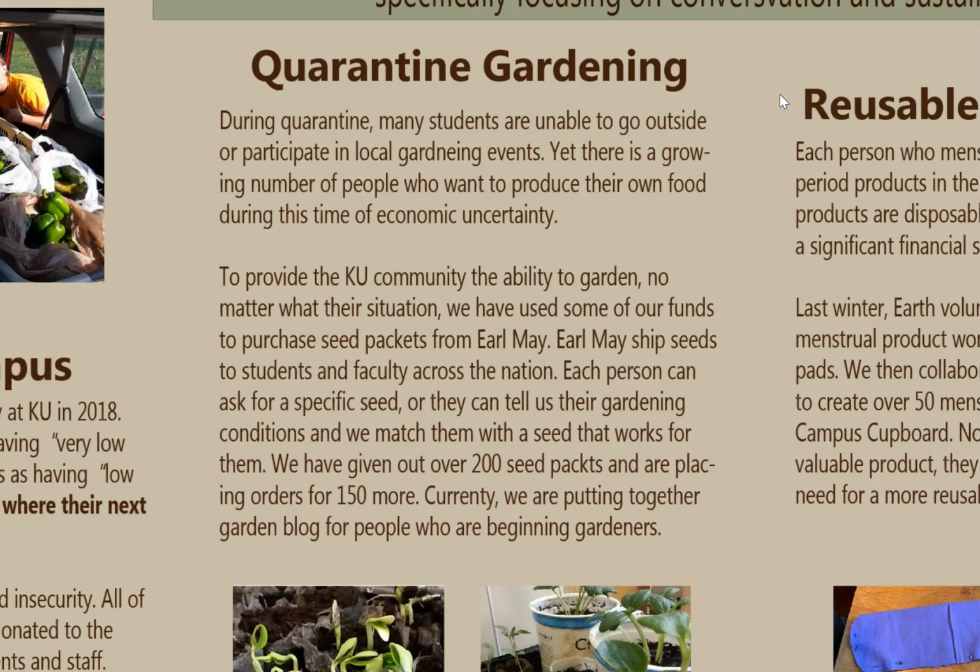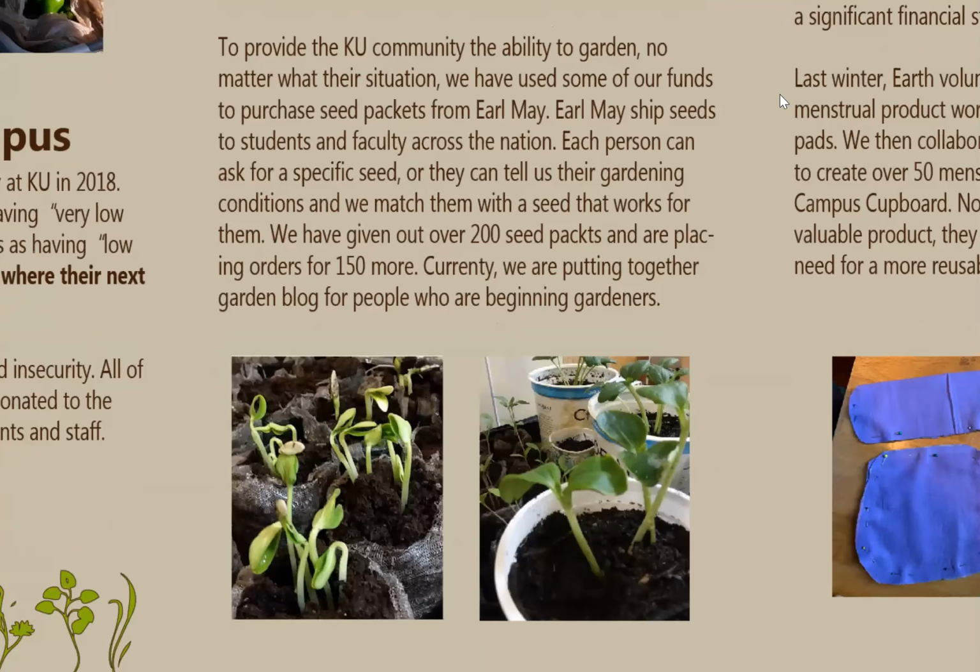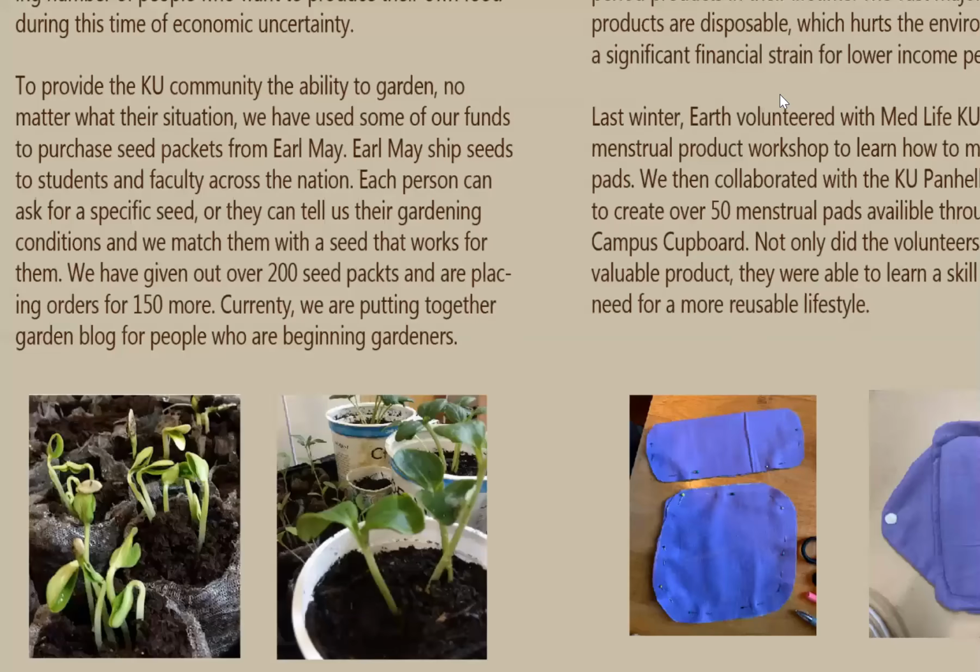Earl May ships seeds to students and faculty across the nation, and each person can ask for a specific seed, or we can match them with one based on their needs. We've given out over 200 seed packets and are placing orders for 150 more. We're also putting together a garden blog for people who are beginning gardeners. Here you can see some zucchini and cucumber seeds that were grown in a student dorm.